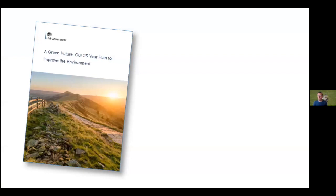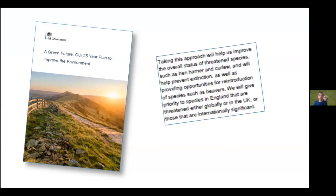So how do we, as the Curlew Recovery Partnership, how do we at WWT, make that happen? Well, lobby, lobby, lobby, advocate, advocate, advocate. So the door is open. The curlew is one of the very few species named checked in the 25-year plan for the environment. So we've got an open door, but we've also got to remember it's not just about the curlews, okay? It's not the curlew, stupid.